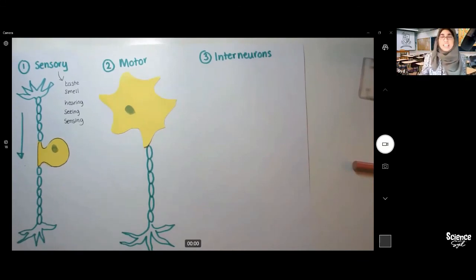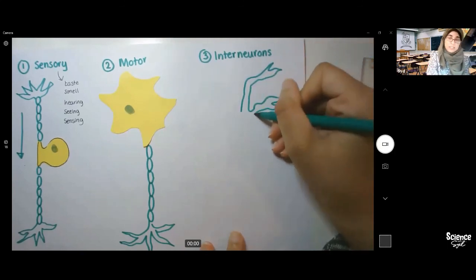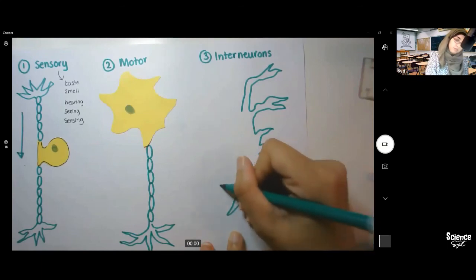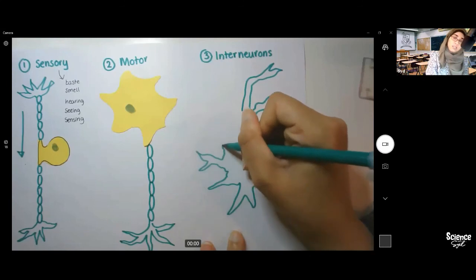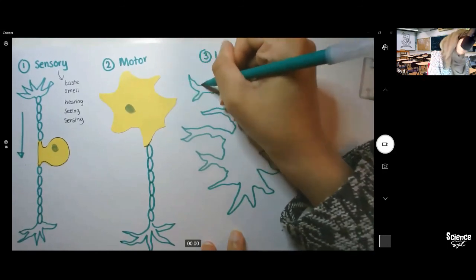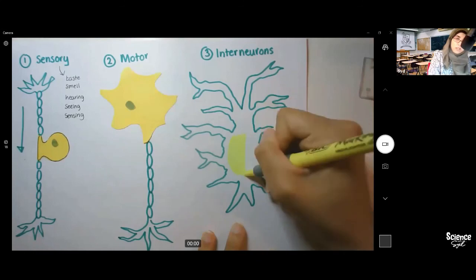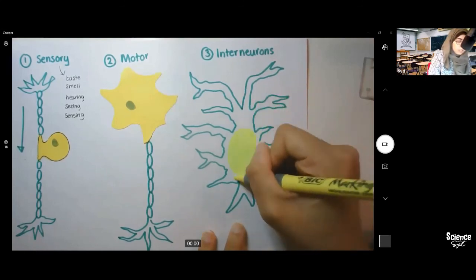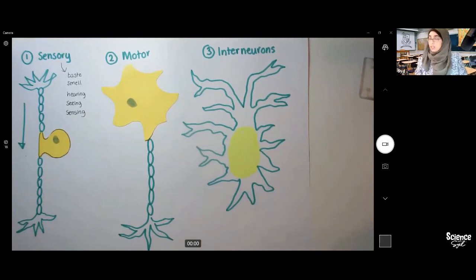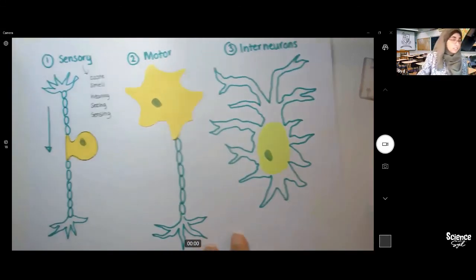And this literally looks like an alien. So I'm going to show you what I'm going to draw here. Ooh, it's an alien with like a gazillion arms. You can have fun creating your alien monster. There we go. And the yellow section is found roughly here. And I'm just going to use my highlighter for this. Okay, and then you still have your nucleus.